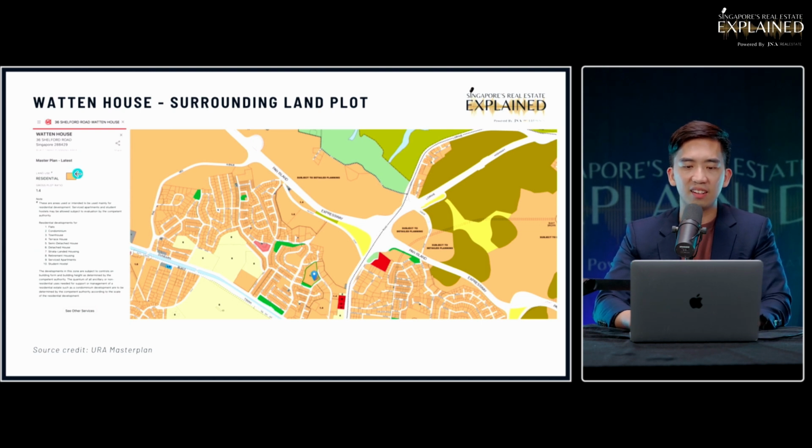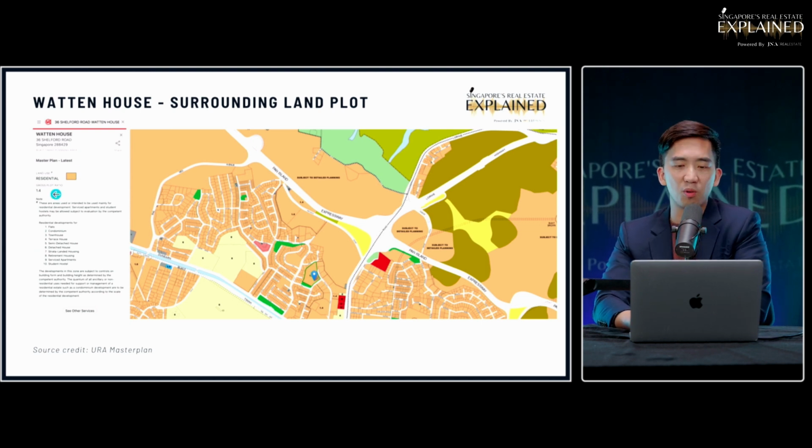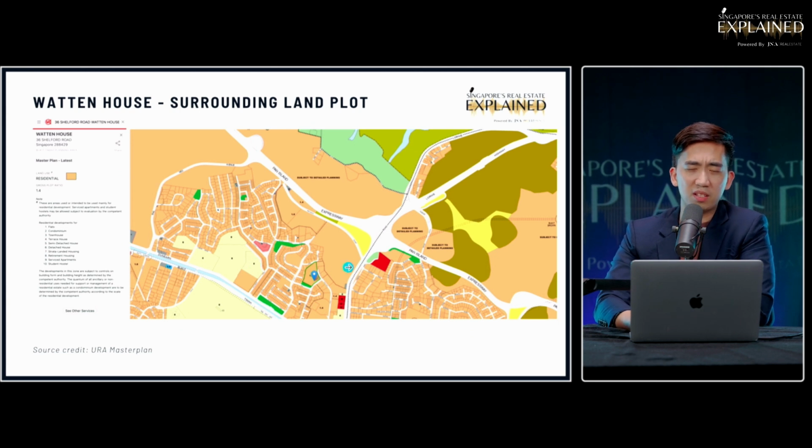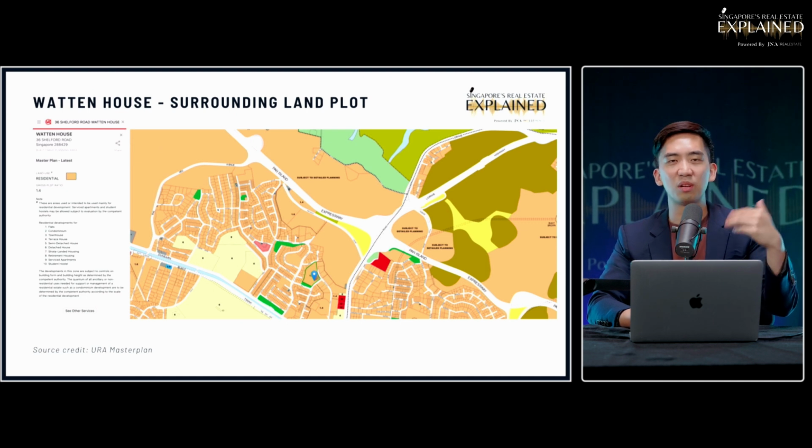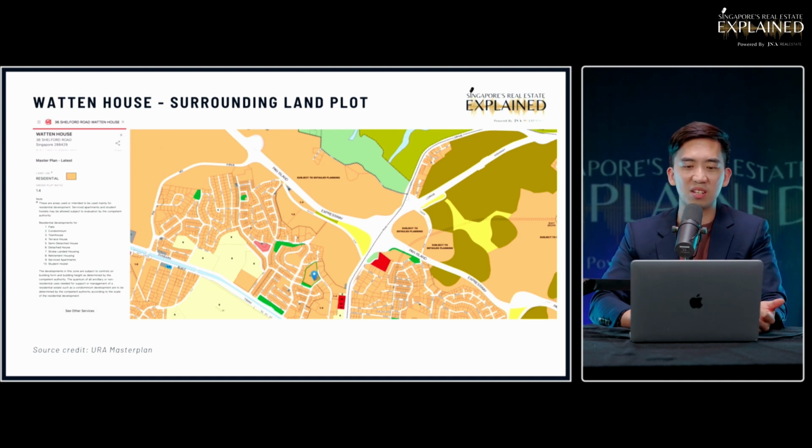Alright, and once again, plot ratio is 1.4. So for Watten House Estate, because it's surrounded by a lot of very important people, VIPs, they don't want a high rise, to prevent sniping or privacy issues if you were to have a high rise that can look into other people's landed homes. So it's something that is very unique in this area itself.